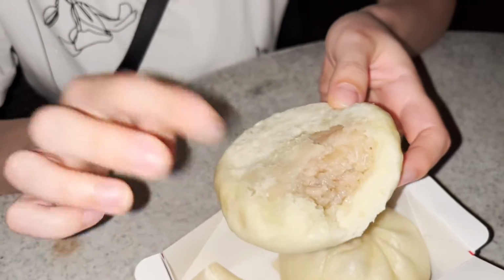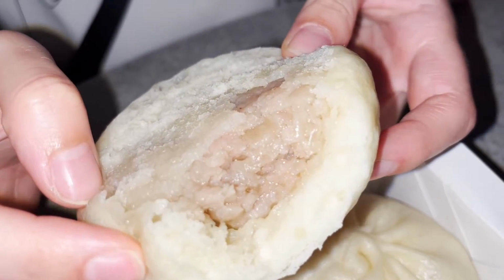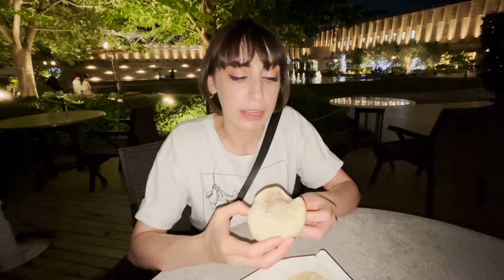Honestly, the pork buns are one of my favorite Japanese foods. I usually buy mine from Gogo Ichi just because they're cheap and easy to get, but you can get them at any convenience store too, especially in the wintertime. If you go to 7-Eleven or Lawson, you can also buy them. And the meat's really juicy, really savory, and the dough is a little sweet, which puts some Americans off a little bit, but I think it's a good balance to the savory pork.